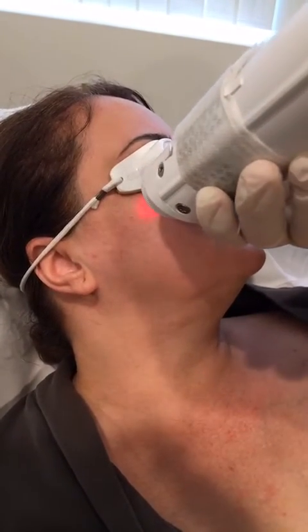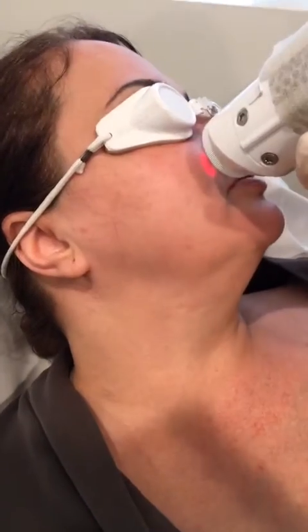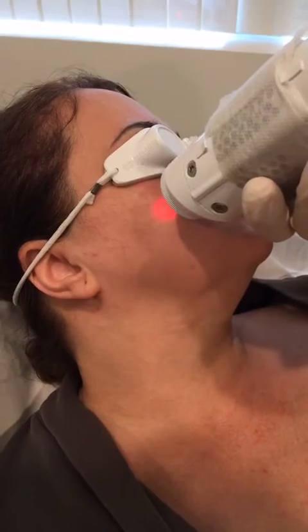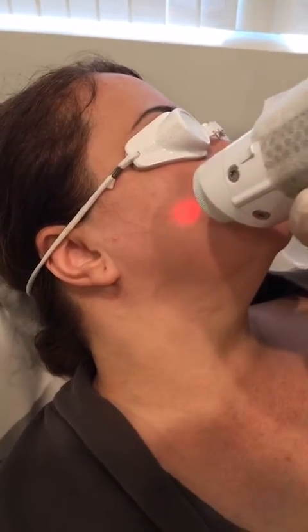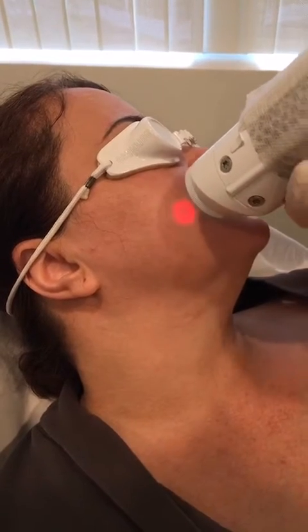You're doing great. Everything feels okay? Great. And the other big thing that people will notice as they age with this type of treatment is more tightening to the area.